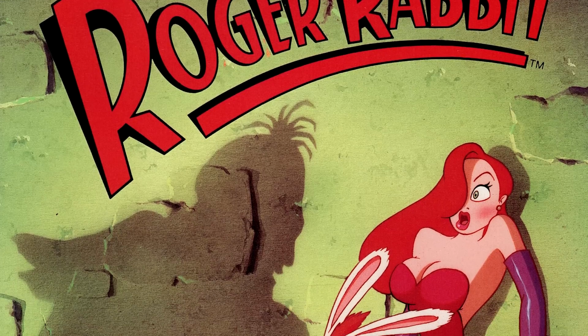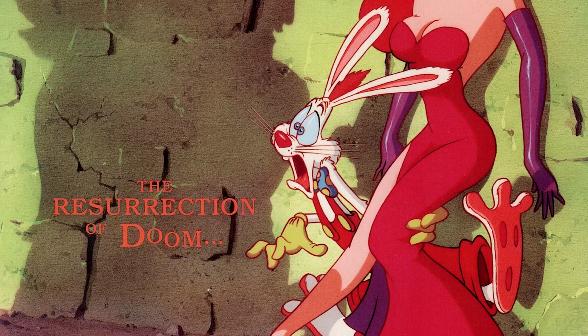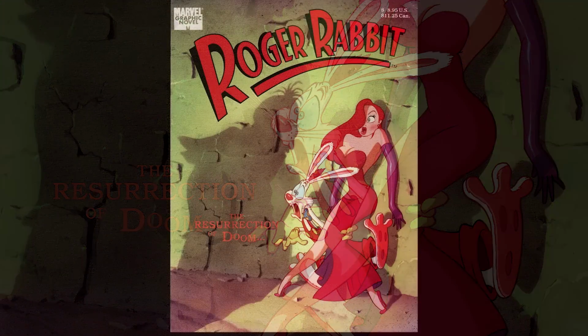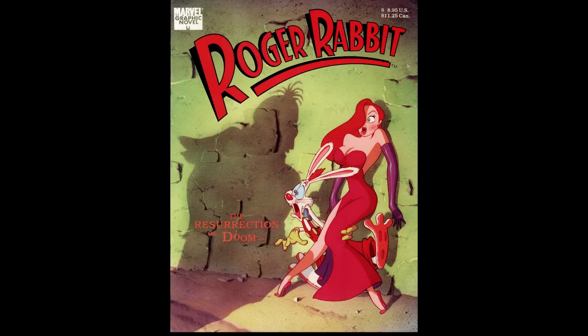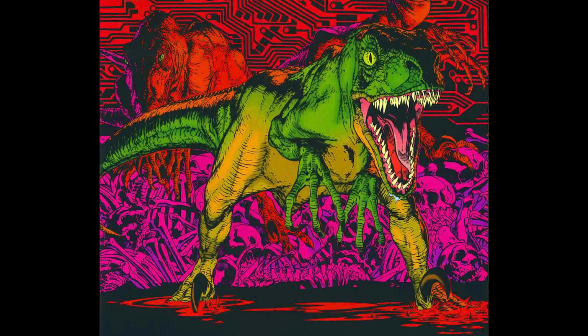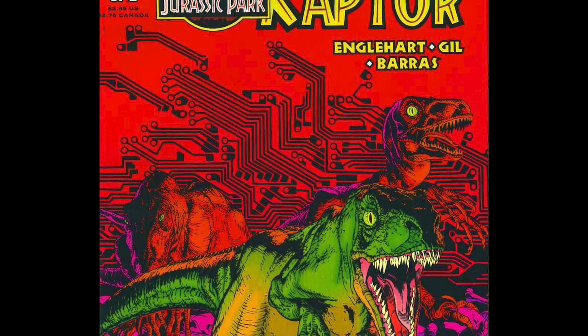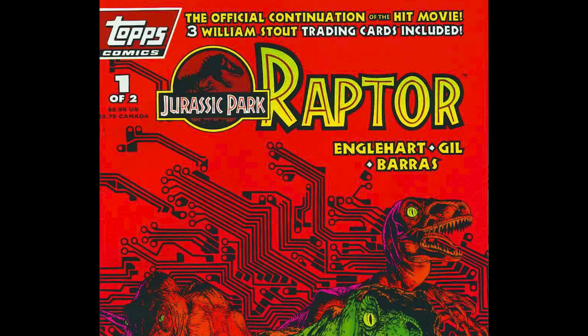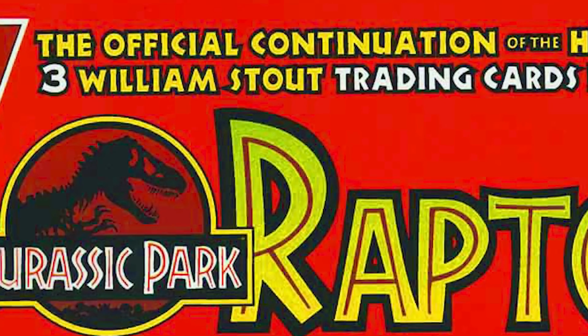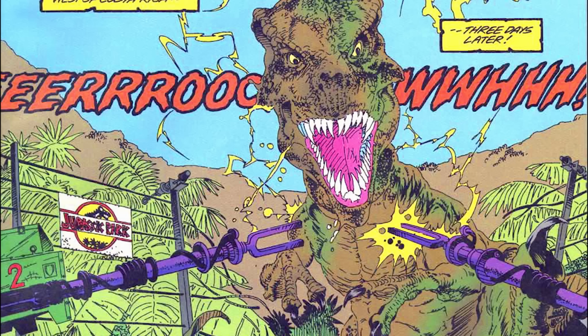So another fascinating thing that was common in my childhood is the comic books continuing the stories of the movie. A comic book sequel to Who Framed Roger Rabbit, comic books with Luke Skywalker made right after the first Star Wars film, and right after their movie adaptation, Topps kept the Jurassic Park story going with comic book continuations. The first official continuation was the 2-issue miniseries called Raptor. It picks up just 3 days after the movie.